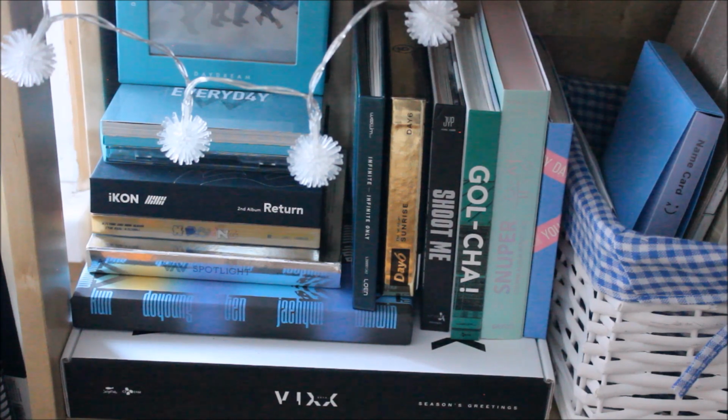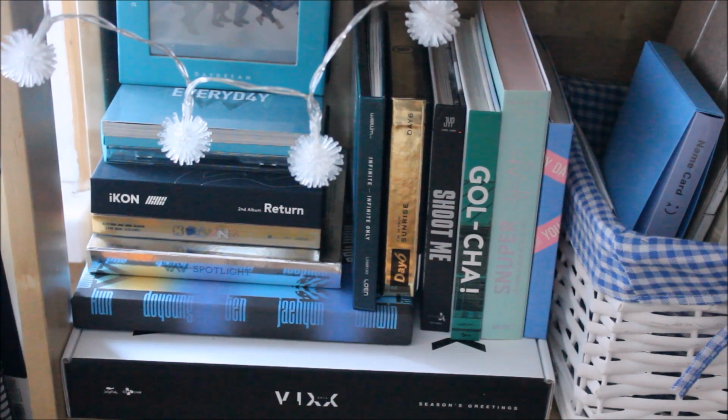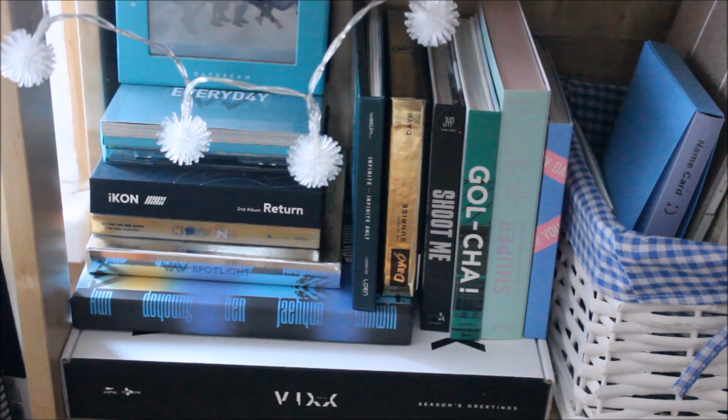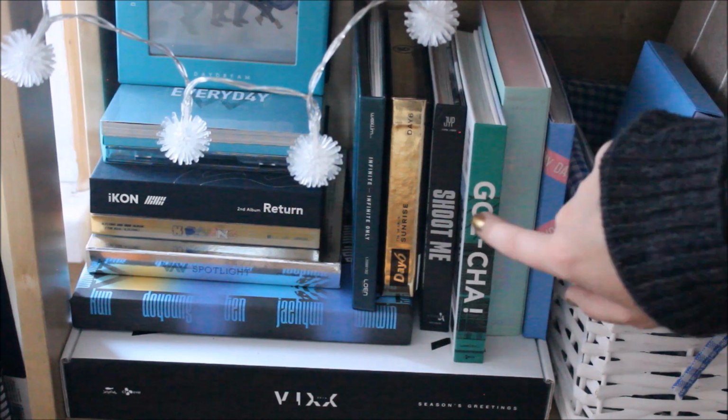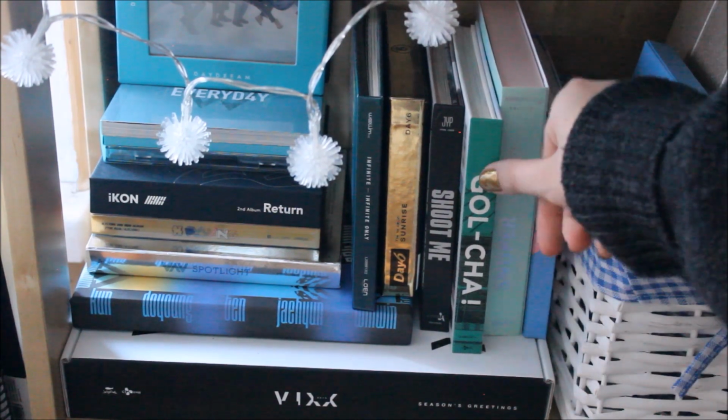And just as I said, I'm so weird at collecting things. I plan things, but also don't always go the way I planned to get them, and it takes me a while to get even the best albums, the ones I love the most. But I do end up getting them eventually, so hopefully you'll see this album and many others next year in the haul. And then I have Golcha's first mini, I think it was called Golcha, yeah.